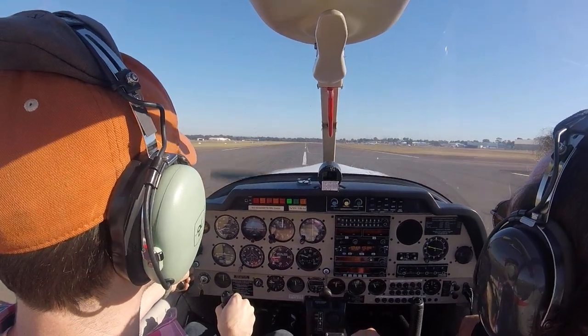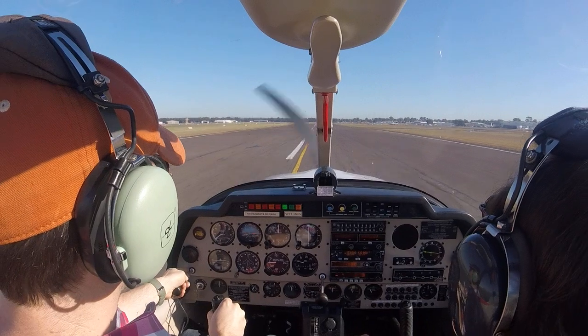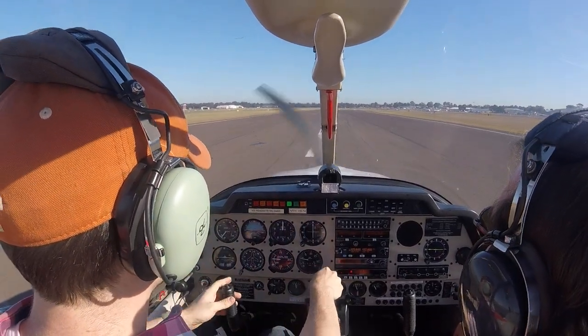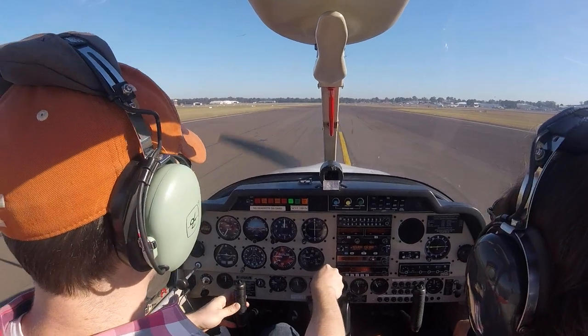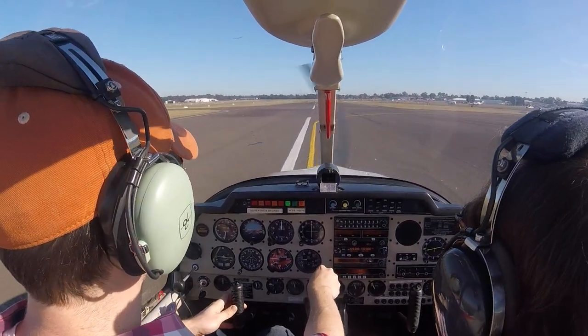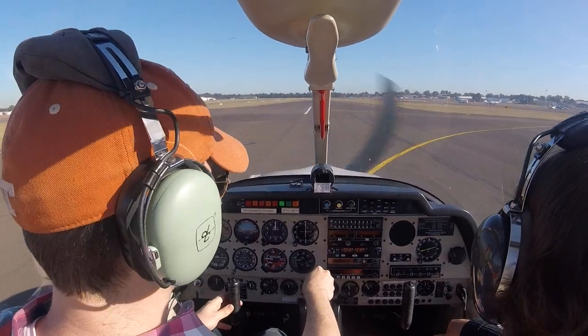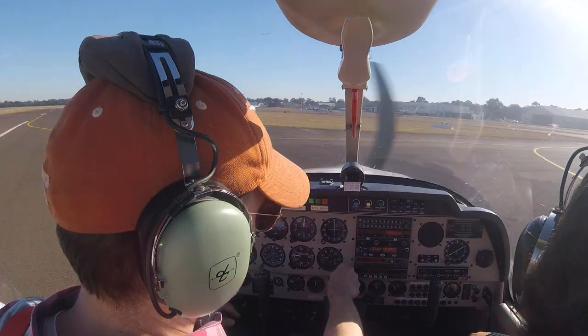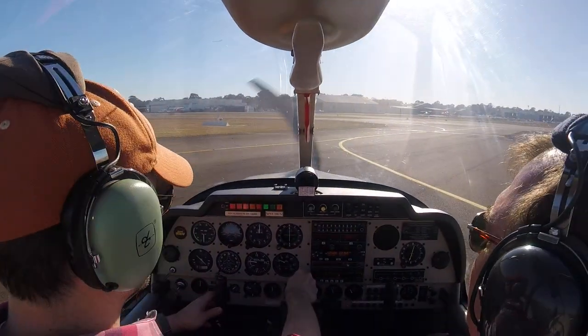Whiskey Zulu Alpha, holding point Alpha 8, ready for upwind departure. Whiskey Zulu Alpha Tower, on my right, line up. On my right, Whiskey Zulu Alpha. Romeo Lima Sierra, choppers north, main pad, full stop. Romeo Lima Sierra, join base for the main pad. Base for main pad, Romeo Lima Sierra.